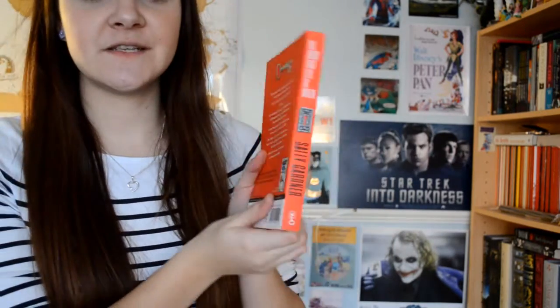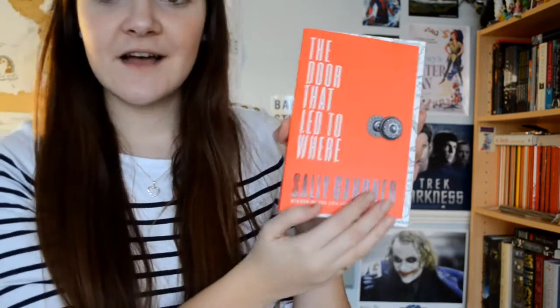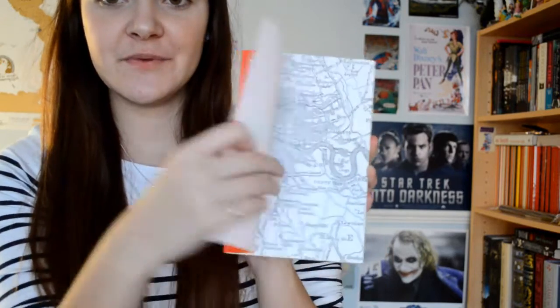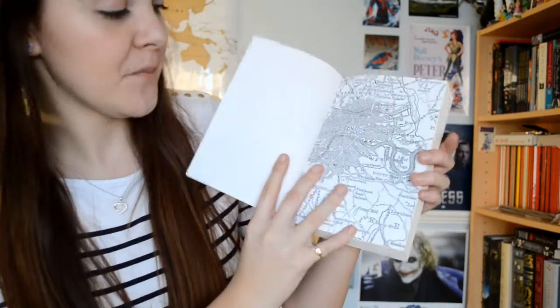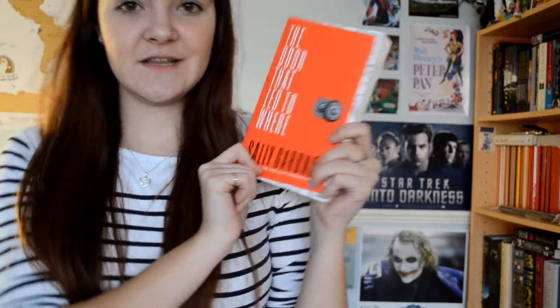It has a really nice red cover, and if you can see, the front cover doesn't quite fill the whole page. It's actually like a door and you open it and there's a nice little map of London there, which I really liked, and it's similar at the back. It has a map again, and I just really like the look of this book. I think it looks really good.